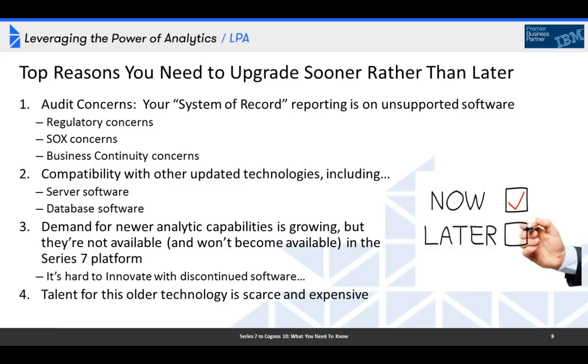However, the need for innovation, the need for new capabilities, the need to enable end users to create reports and analyses, and the types of reports and analyses they need to create has not stagnated, right? New innovations are a pretty common thing, but the Series 7 platform is not going to be able to support those because it is hard to innovate with discontinued software.